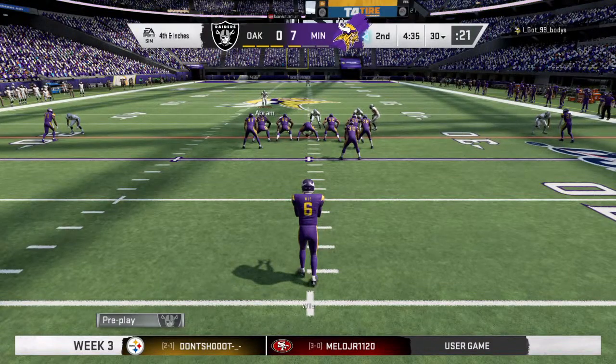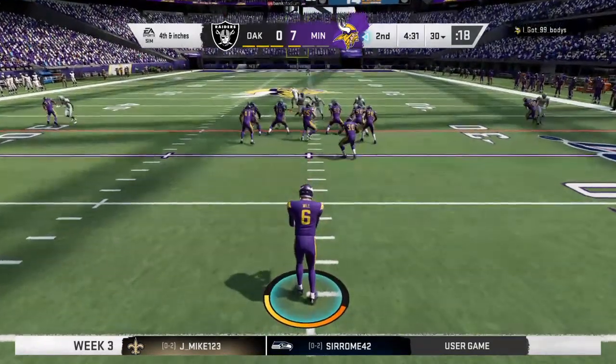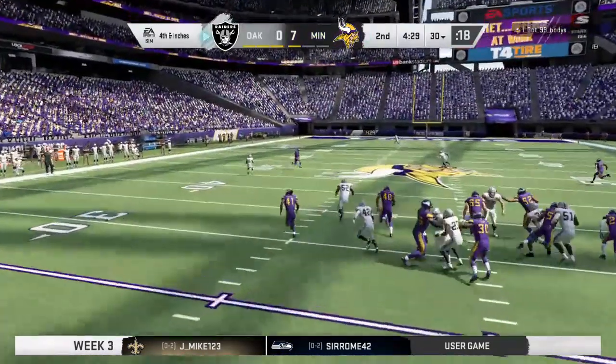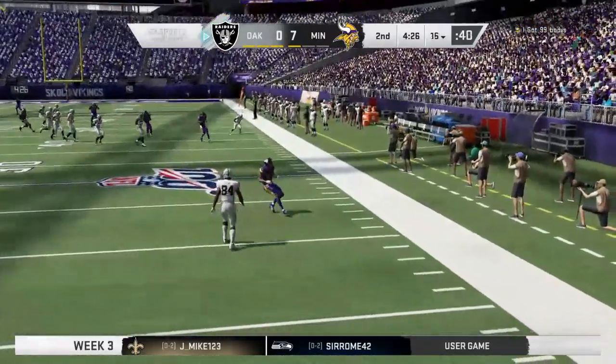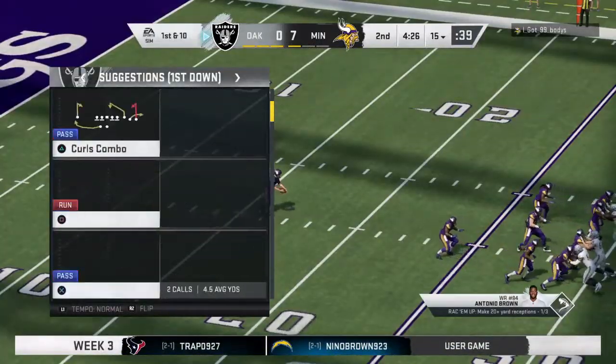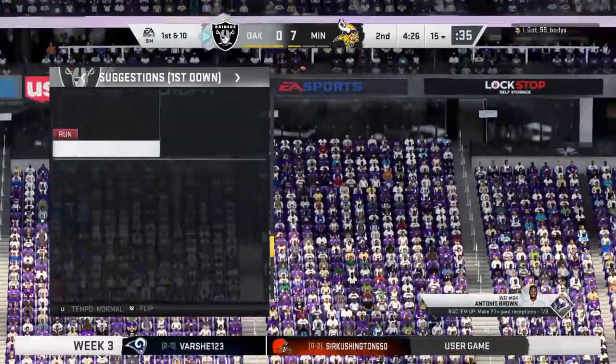Back deep, Antonio Brown. He punted 5 times in the win last week as this one's away. Take over 1st and 10 at their own 15-yard line.